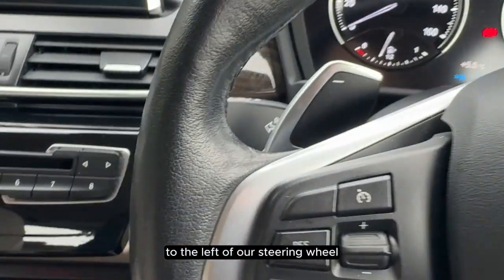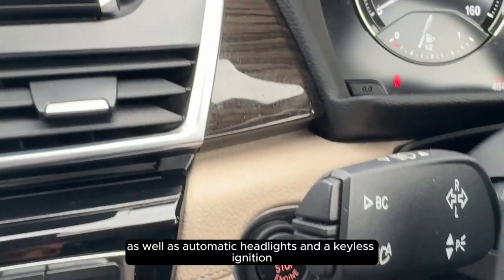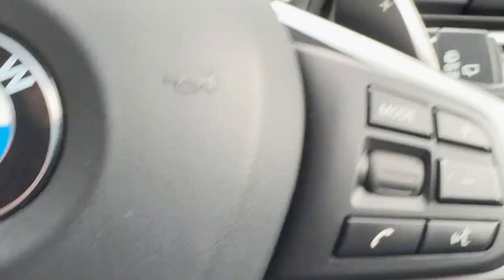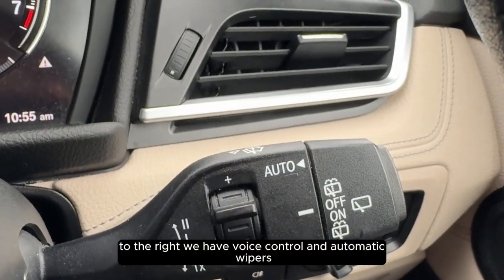To the left of our steering wheel, we have cruise control as a feature, as well as automatic headlights and a keyless ignition. To the right, we have voice control and automatic wipers.